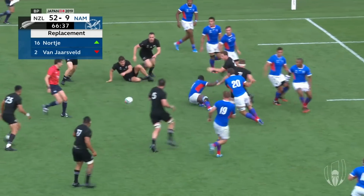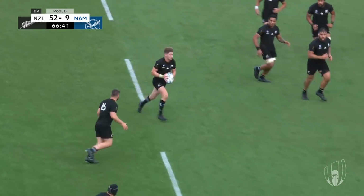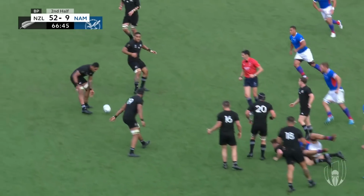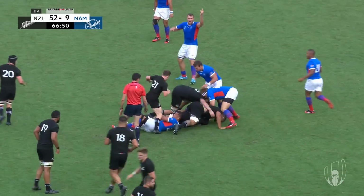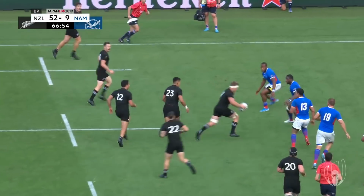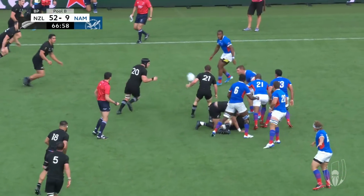Webber. Again, couldn't link with Kane. Knock on from Namibia. Barrett showing the ball, and then he's meeting Janko Venter. It's a bit scrappy at the moment, not a huge amount of fluidity. Maybe the All Blacks will find that now. Kane driving hard into those blue shirts as ever.